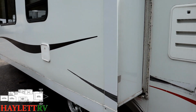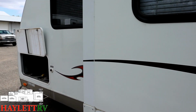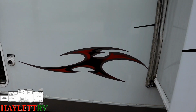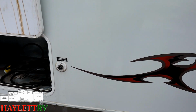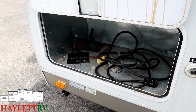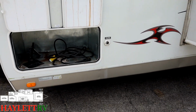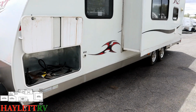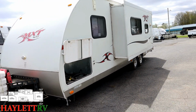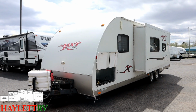I'd rather just be brutally honest with you so that you folks know exactly what you are getting into when you take a look at this camper here at Haylett RV. There's nothing worse than having a client come from 3-4 hours away. They show up and the trailer's not what they expected. They get upset with us. We have to do nothing but apologize, and I would rather go out of my way to tell you everything that is and isn't on the camper right up front. I hope you appreciate that.